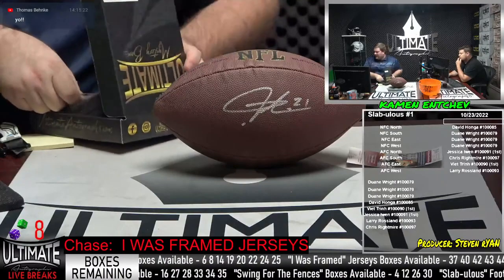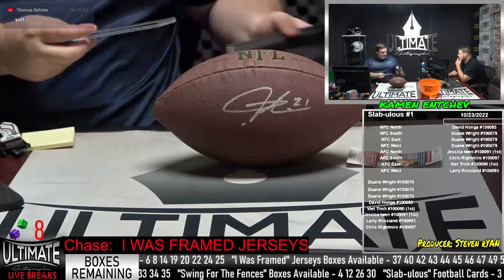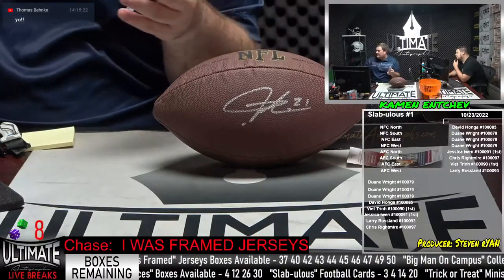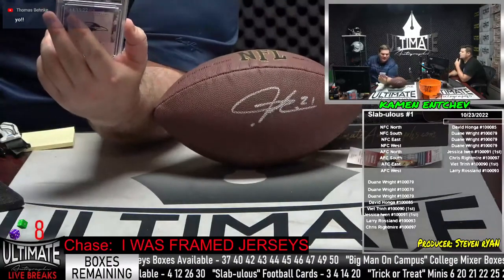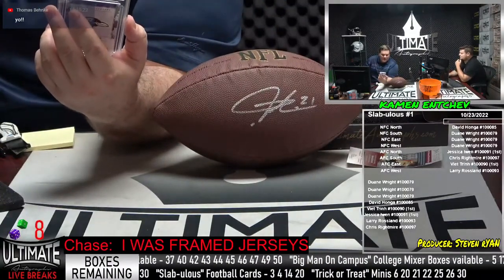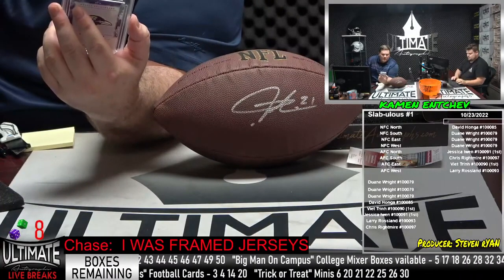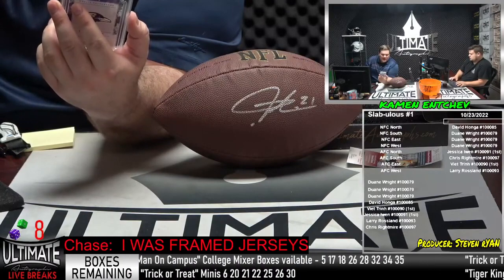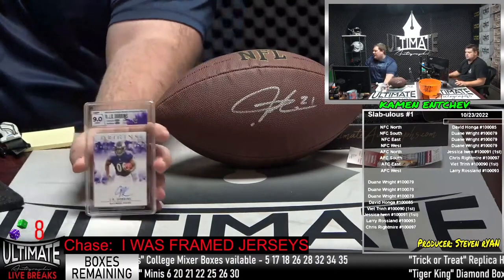This one is good. I like this one. I think this guy just got hurt, maybe. But when he's healthy, he's very good. We got ourselves a J.K. Dobbins 9.0 mint card, 2020 Panini Origins rookie autograph. 9 on the corners, 9.5 on the surface, 9 on the edges, 9.5 on the centering.